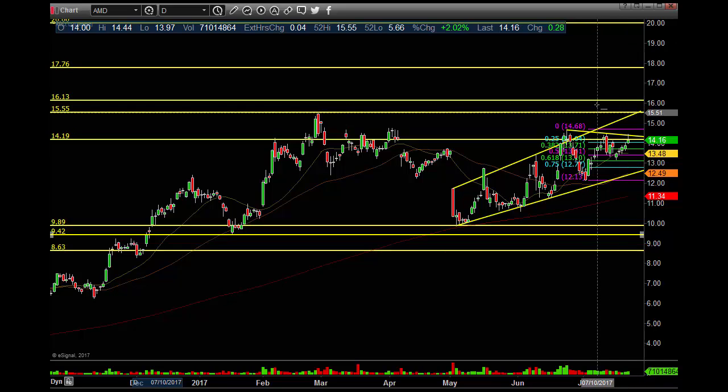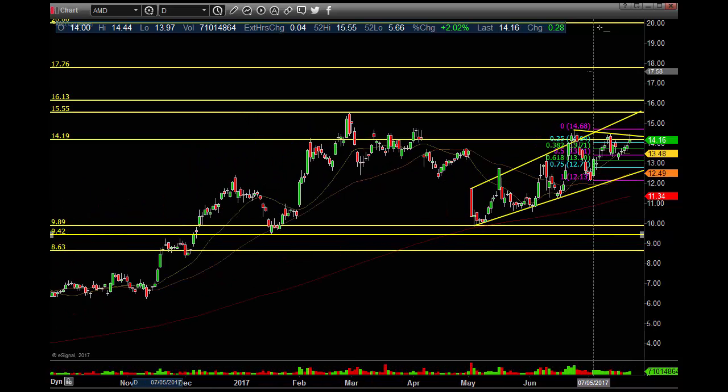But guys, 50-50 shot. Don't load the house. Don't get your butt kicked on earnings. Been there plenty of times, and now I would just go in with a light position or no position at all, and then play it as you see it. Pops, we're shorting. Drops, we're going to find some place to go long, and that's the bottom line on AMD.